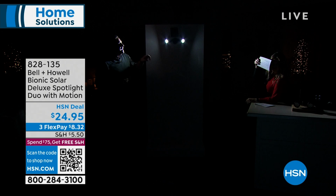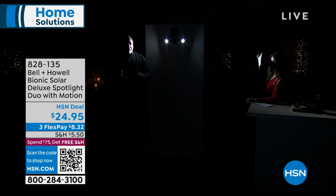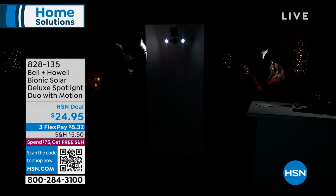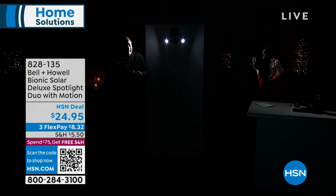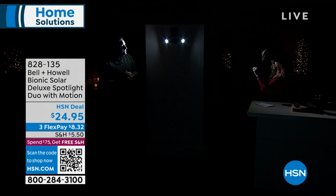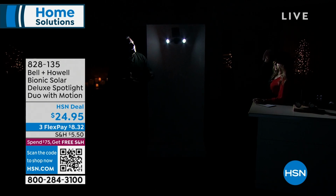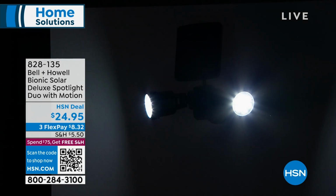Now, this is going to stay on as long as I'm standing here and moving around. As long as it senses that you're there, it's going to stay on. Yes. It senses that I'm here. But remember what I said earlier when I was talking about the passive infrared? It measures the difference in temperature, okay?